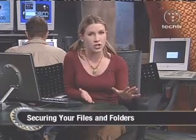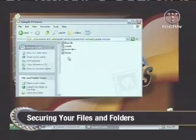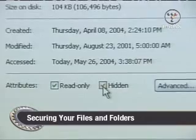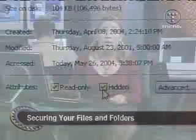Using Windows XP's file and folder permissions can be a daunting task. It's complicated, but even worse, you can lock yourself out if you're not careful. There are two basic options that give you a baseline of security: making files read-only or hidden. Right-click on any file and go to Properties. Then under Attributes, make sure read-only and hidden are checked. Remember, an administrator can still view any file, so this won't work with admins. Use it with your kids who have limited access.